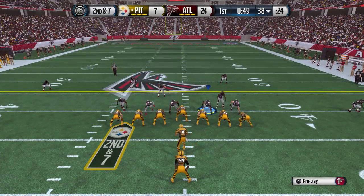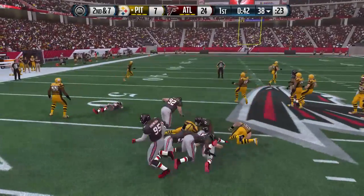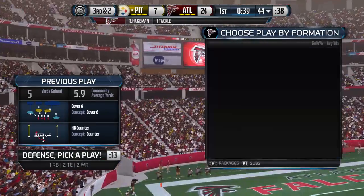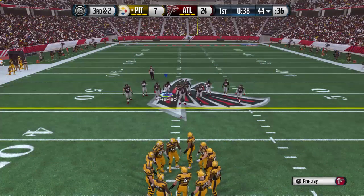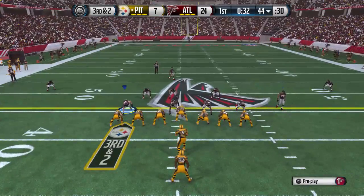Roethlisberger comes out in the pistol. The Steelers come out in the pistol. They give it to him on the counter. Outside to the left. Brought down after a gain of six. Nice play call that time by the offensive coordinator coming with the counter run. And the defense being too aggressive. They're over pursuing. So you do the little counter, go the opposite direction, and it works well. Roethlisberger set in the pistol.